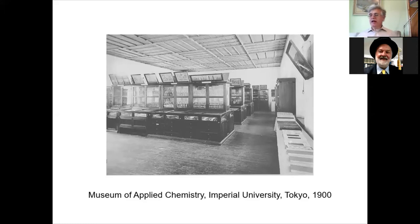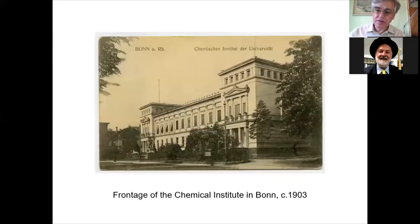Now, once the classical laboratory had been established in Germany, mainly but not entirely by Wilhelm Hoffmann in his laboratories in Berlin and Bonn, here is the frontage of the chemical institute in Bonn in 1903. No wonder that William Crookes and Hughes exclaimed that Hoffmann was creating a chemical laboratory of an entirely new kind, a chemical palace, no longer a cellar or pokey hole of the alchemist, but a veritable palace to the triumph of chemistry, as you might say. They were then copied by other countries. Other countries wanted these chemical palaces.